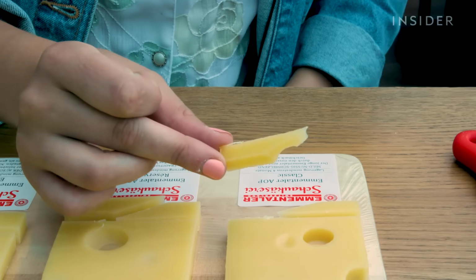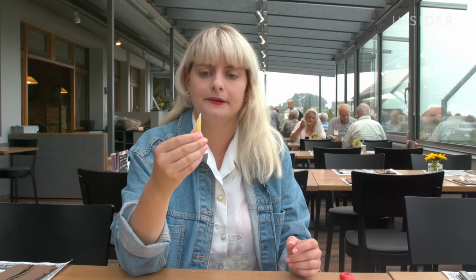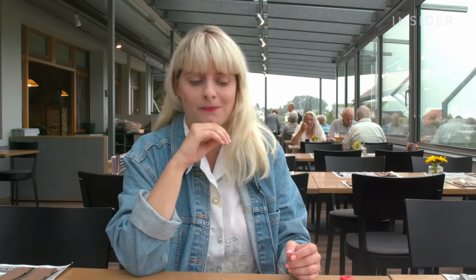It's so much more flavoursome than other Emmentaler that I've had. It has a really full flavour to it because it's made with raw milk, not pasteurised milk that you might get in the States. It's just a very, very full, rich, milky flavour that is very tasty.